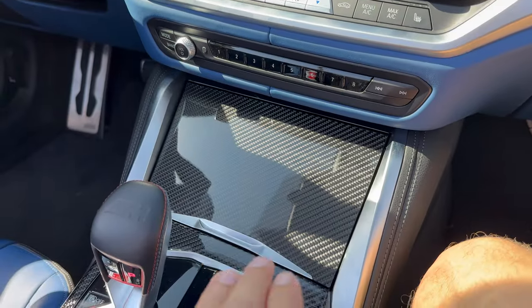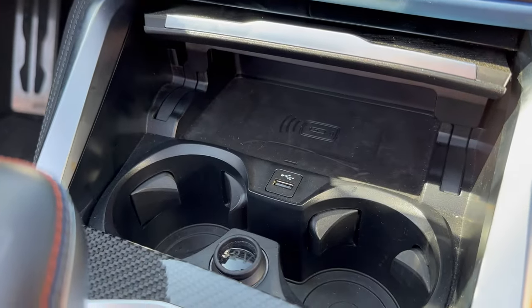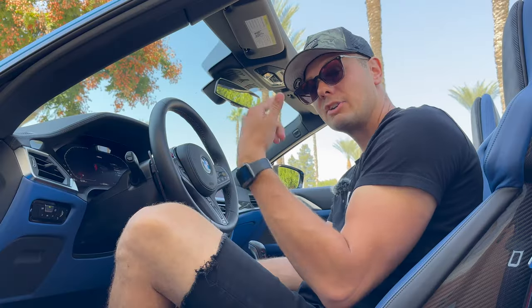And interestingly, your wireless charger is an extra $500. It's an a la carte thing. Kind of thought it would be part of a different package, but hey, at least you can get it. And of course, you've got sharp ambient lighting in the cabin, which is very cool at night.